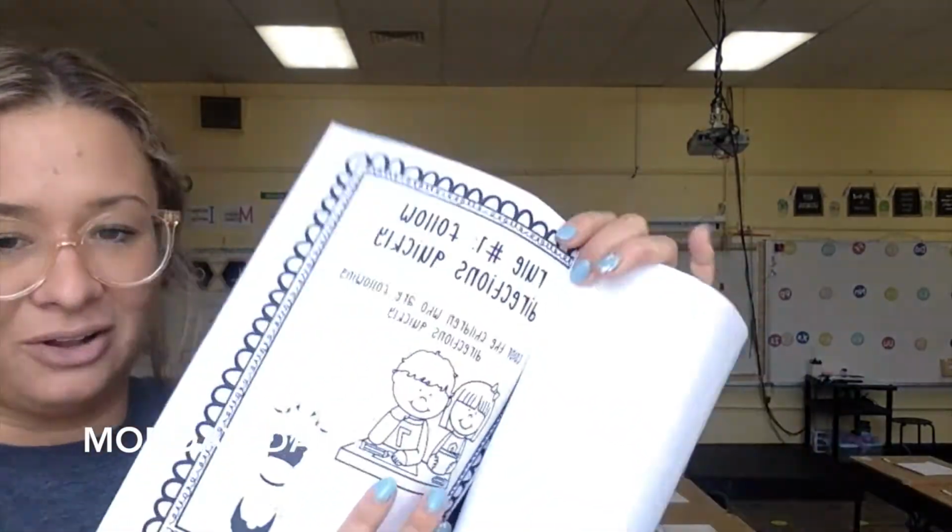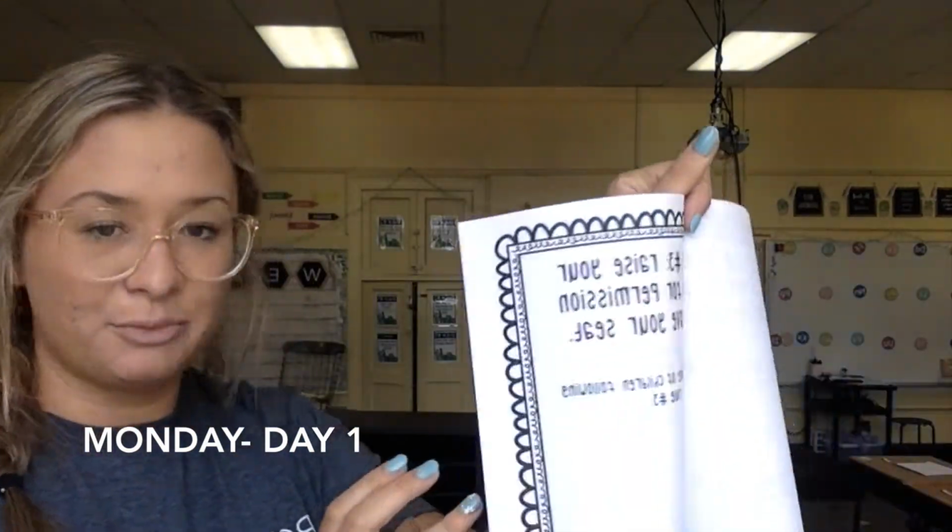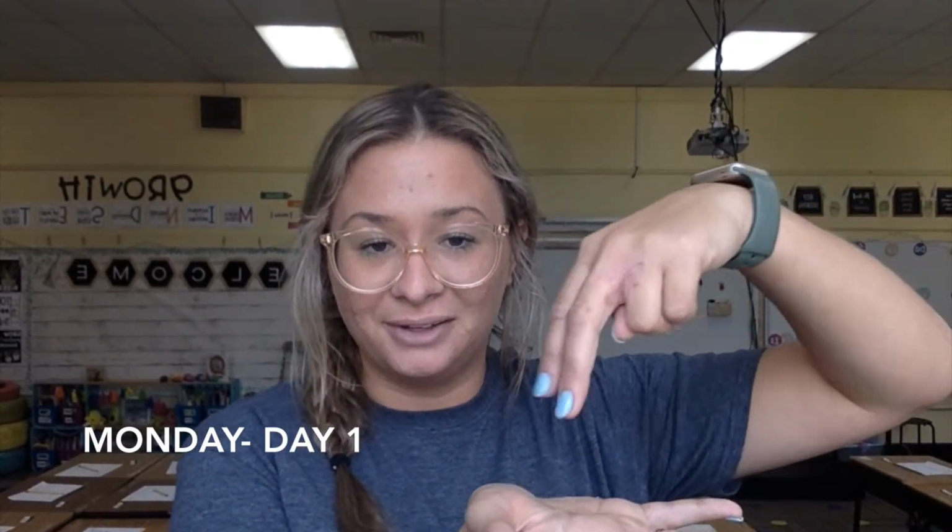So it just has all of the rules, and we'll go over all of them. We will practice all of the rules, and then they will color the book. So this is a really good resource. Each rule comes with a hand motion. So we have follow directions quickly. You just go, follow directions quickly.